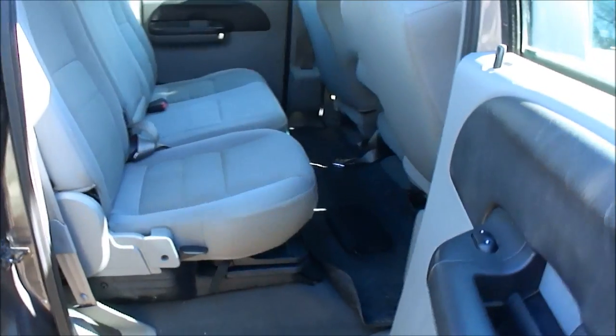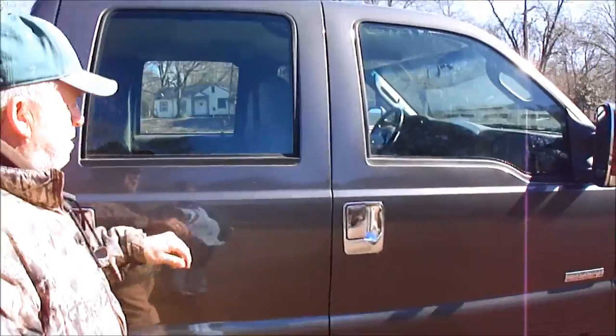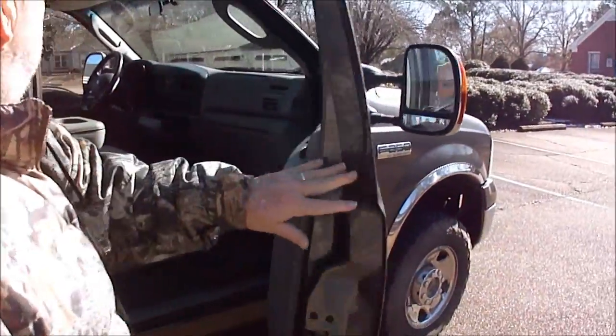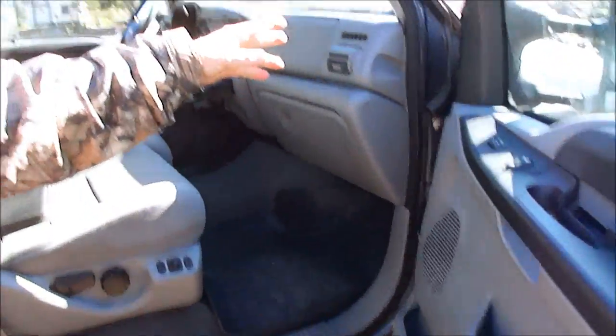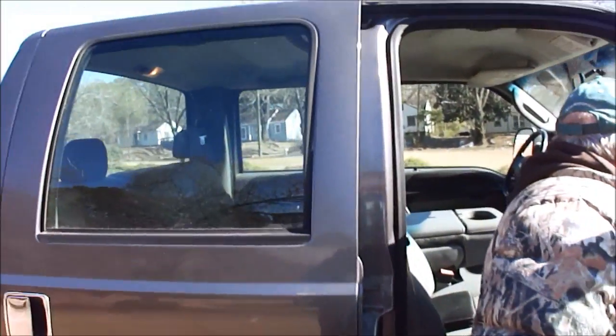Once again, this side here, how perfect it is. Here's the owner's manual. I don't know why it's laying back there, but there it is. Good a place as any, I reckon, for our boys. Look in here, no mud, no residue, none of that. You can look in the door pockets, they're not covered in dirt and mud, so that tells you it hasn't been a work truck.